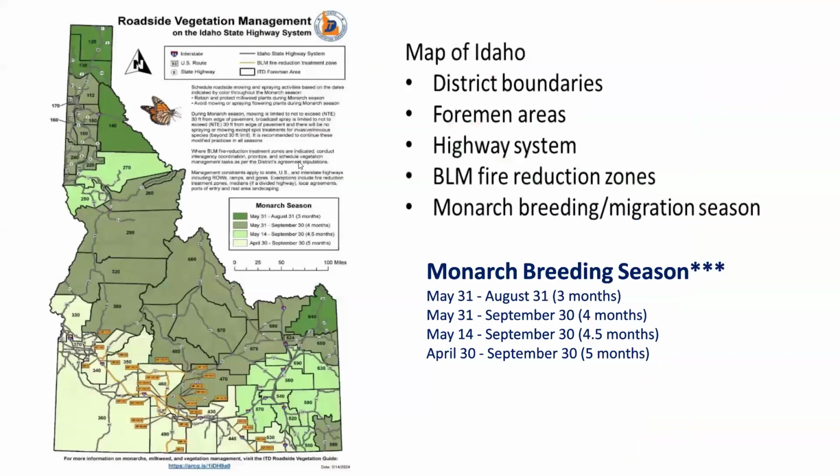We came up with a map of Idaho and we broke it out. We had four different timing or breeding seasons, looking at all of our diverse landscapes and all of our road systems. We came up with a map for our ITD folks, so that our maintenance foremen, our people out there mowing and spraying, could see their areas within their road systems and target and plan for their specific activities.